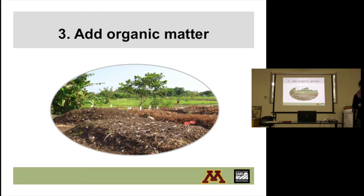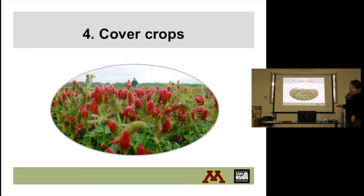Adding organic matter, we've talked about that a lot. We'll talk about some ways to do that. This picture is showing adding compost. That's a great tool. And adding cover crops is something else that we can do.